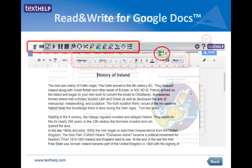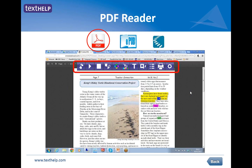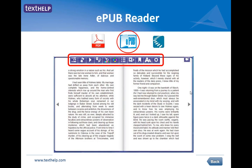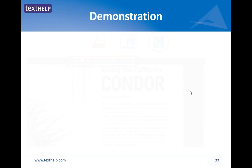So first we'll look at the Google Docs toolbar that's going to look like something like this. Secondly, you're going to see web pages. There will be support there on the web pages. And then third, the PDF reader, EPUBs, and also KES reader are located again through Google Drive, and we'll take a look at that. So I'll jump now into the actual program itself.